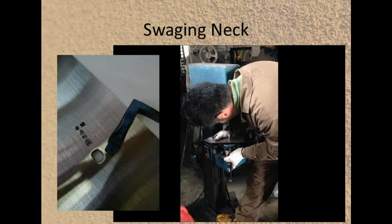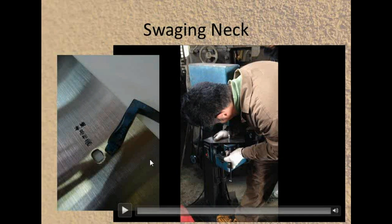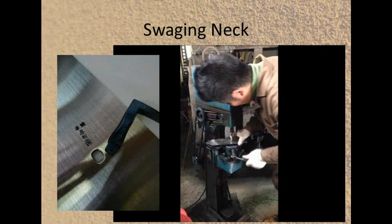That's a video on the right. So we already have the hole for the neck pounded, and then the neck is put in. And it's not welded. It's swaged, I guess is the English word. So that neck goes into the plate, and then it's pounded, which expands the neck, because the neck is iron, it's not fired, and that freezes it into the plate.